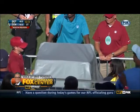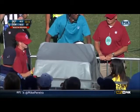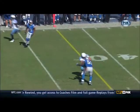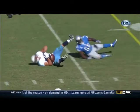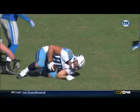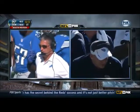Thank you, Professor Pereira. Yes, sir. I am here anytime for you guys. Mike Pereira, former head of officials. Dapper as always. Taking care of business for us on the official side here at Fox. Another look at it. There's the helmet-to-helmet contact, and as Mike mentioned, he's not protected, can't protect himself yet, so therefore he is defenseless. But then the second part of it is that he's able to roll over, secure the ball, and here comes Gerald Wright with the call.